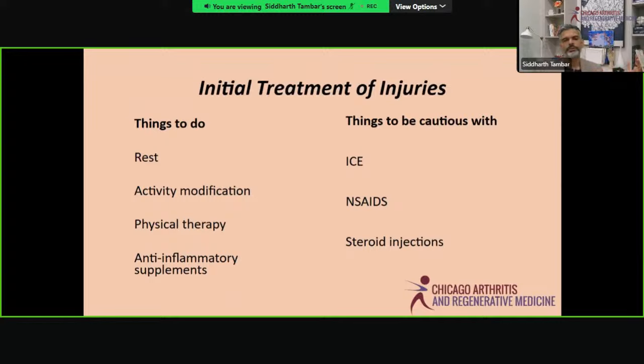And the other one is steroid injections. I would be very cautious about getting a steroid injection after an injury, and the reason why is because while it's reducing inflammation, it's also suppressing or damaging the cells that are critical in your normal recovery process. There are certainly other types of injections that can be done that are healthy, whether you're talking prolotherapy or PRP, platelet lysate, that are going to be okay in the setting of an injury and that are healthy for the joint as well.